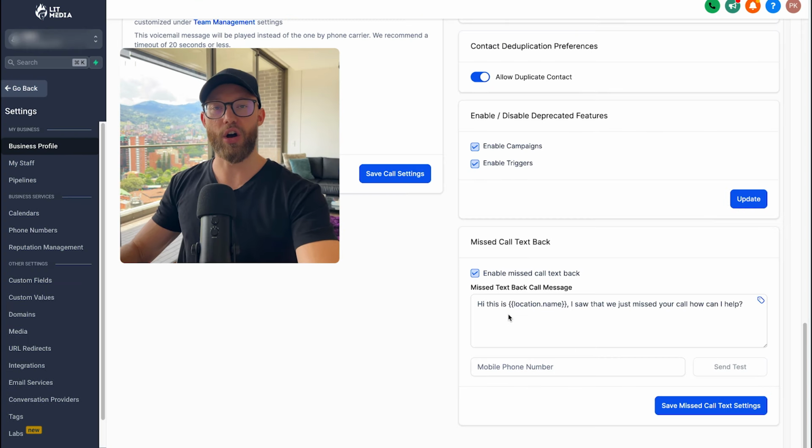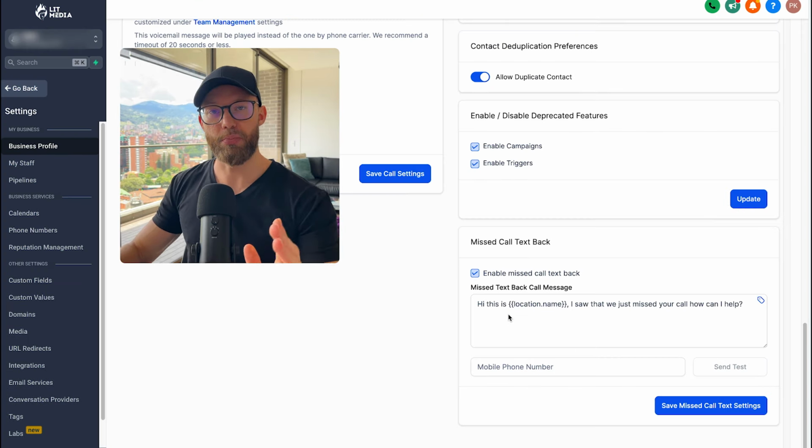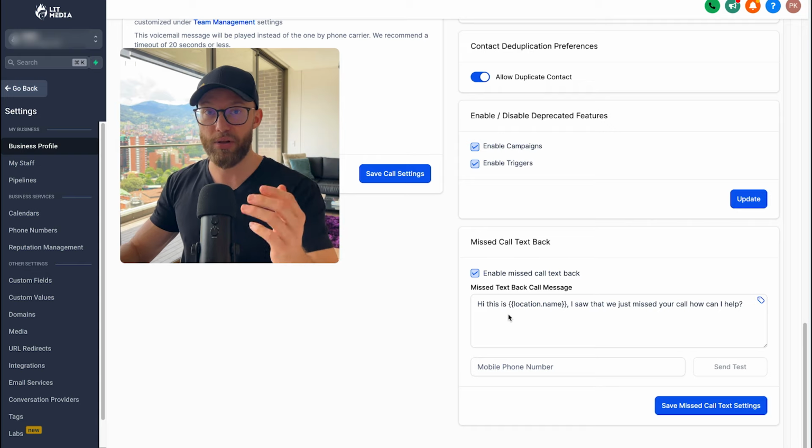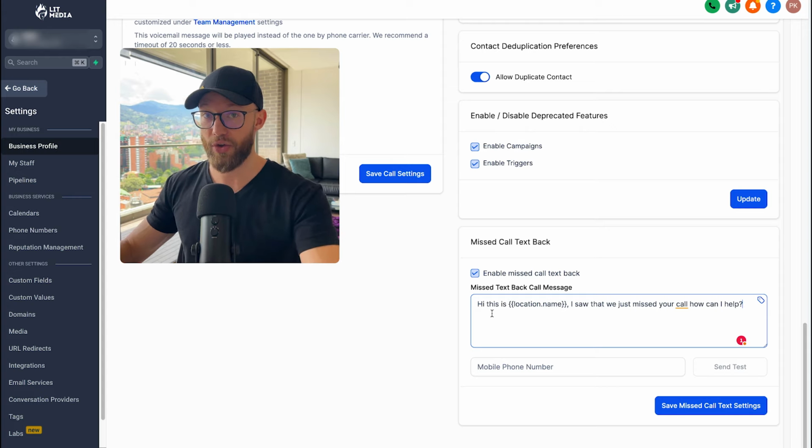The next one is called Missed Call Text Back. You can put this on your client's Google business profile, and now you can help them save leads. If you're working with a plumber and someone has a leaky faucet and it's getting all over the floor, they need someone to help them ASAP. And they're just going to keep going down that Google list. So what this does is if your client doesn't pick up their phone, it's going to automatically text their customer and say, hey, this is blank, your client's name. So, hey, this is ABC Plumbing. I saw that we just missed your call. How can I help?